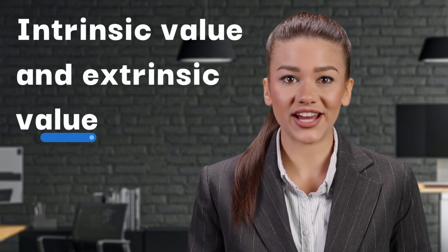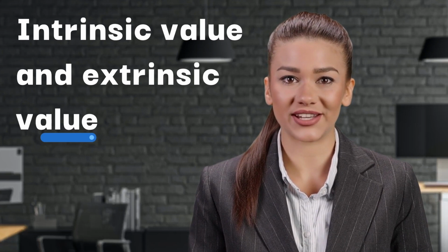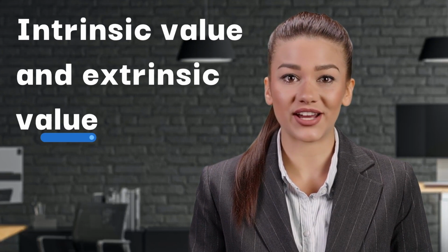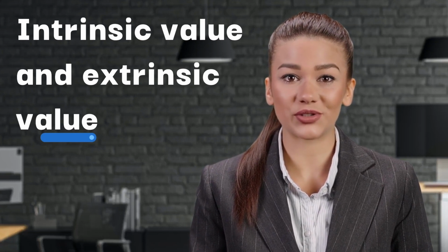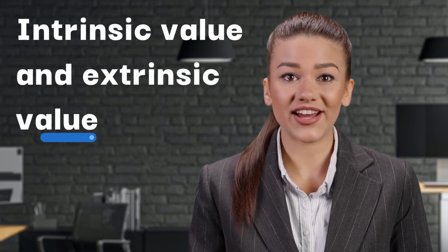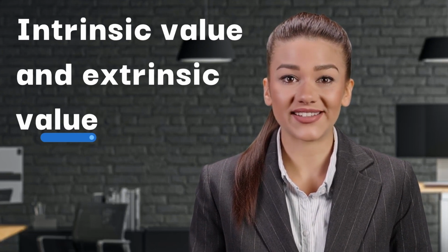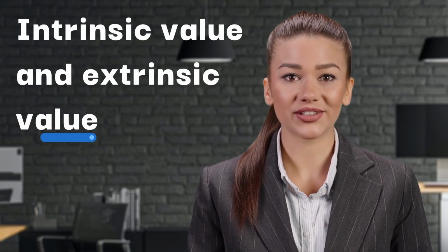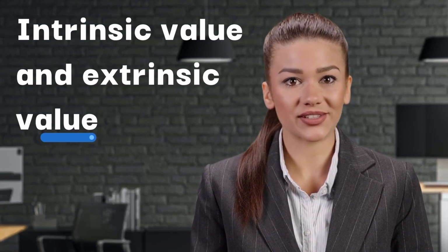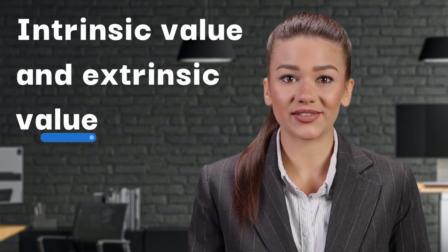Extrinsic value, on the other hand, is the additional value of an asset that is not directly related to its intrinsic qualities. In finance, extrinsic value is often associated with options trading. Options are contracts that give the holder the right to buy or sell an underlying asset at a specified price within a certain time frame. The price of an option is made up of two components, intrinsic value and extrinsic value. Extrinsic value is also known as time value, and it represents the premium that an options buyer pays for the time remaining until the option expires.